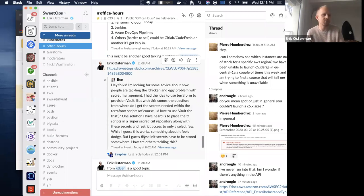I had the idea to use Terraform to provision Vault, but with this comes the question, where do I get the secrets needed within Terraform scripts? Of course, I do love to use Vault for that. One solution I've heard is to place the TF scripts in a super secret Git repository, along with these secrets, restricted access to only a select few. While I guess this works, something about it feels dodgy. But I guess these init secrets have to be stored somewhere.